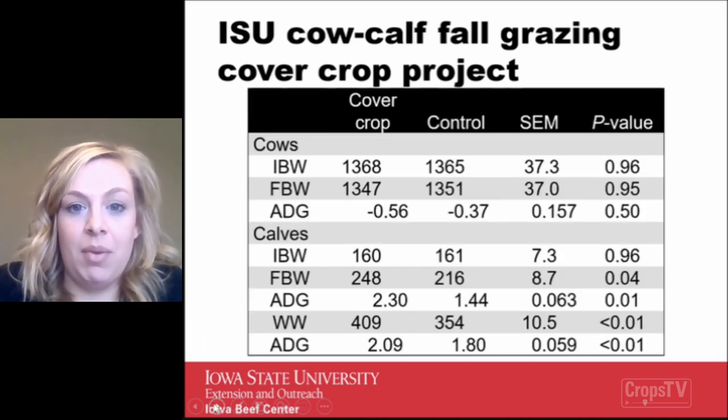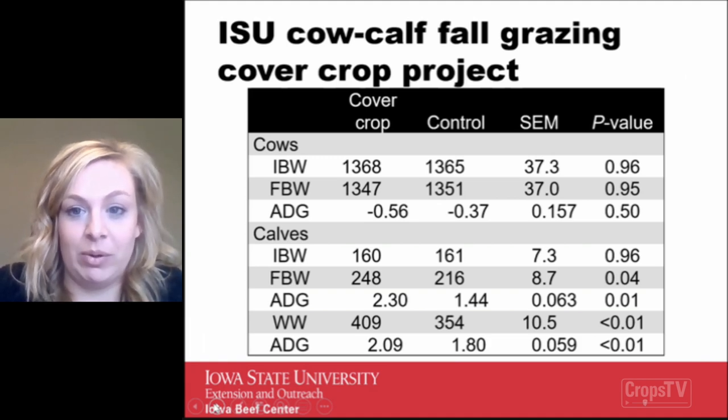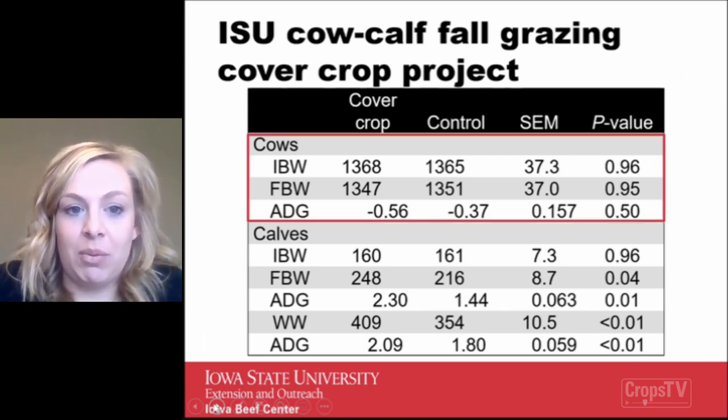So this is data from our 2018 grazing season. This is a project that we have repeated more than once. In some years, we have not had enough forage to graze, and in others, we've had some pretty good forage to graze. So just to start with our cows.